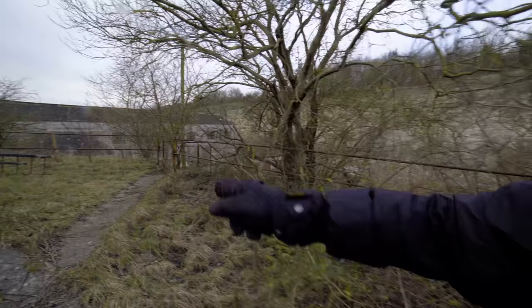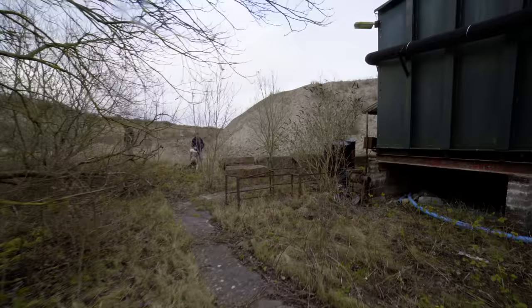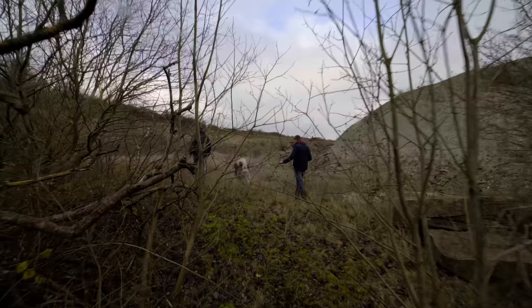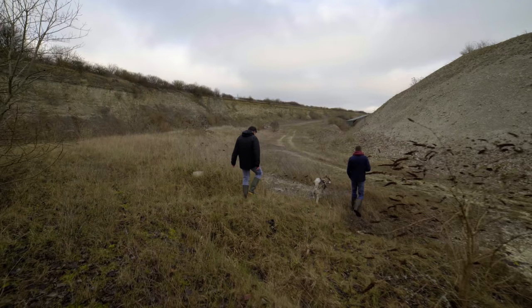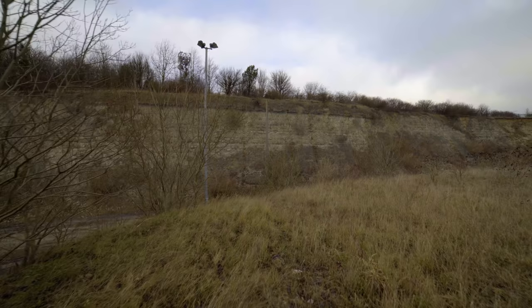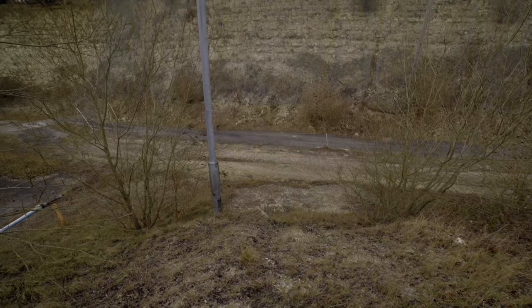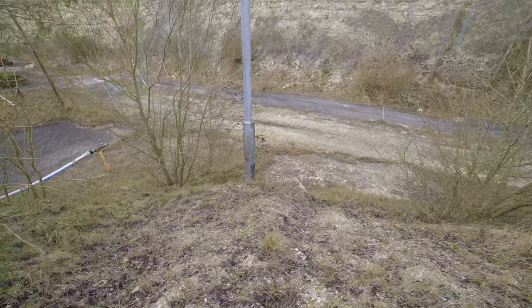I'm going to see if we can walk down this way. See if it's possible. Doesn't look very good. No. Nope. There's too many thorns. Going round the other way. Sod that. Oh, so they're all... I wonder whether it's going to be not steep enough to go down the bank. It doesn't look too bad. Give it a go. Save some time.